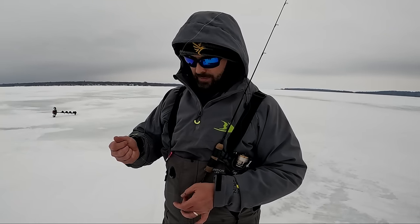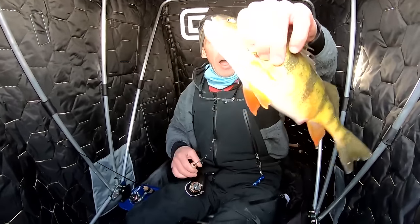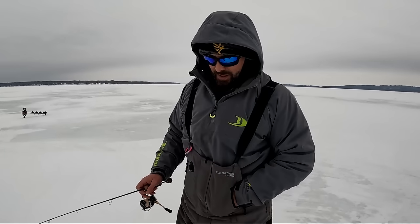In fact, up here a couple of years ago, Jimmy and Jake did a piece on sight fishing perch in the shallow waters. Look at this, look at that. Now you're talking. Now that's what you call a whopper perch. It's a really fun thing to do, and I know a lot of guys enjoy fishing both pike and, you know, in the shallow water too.